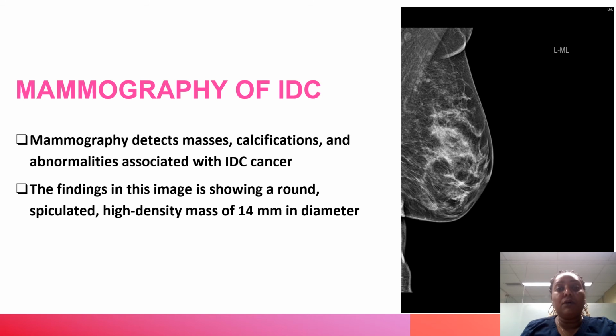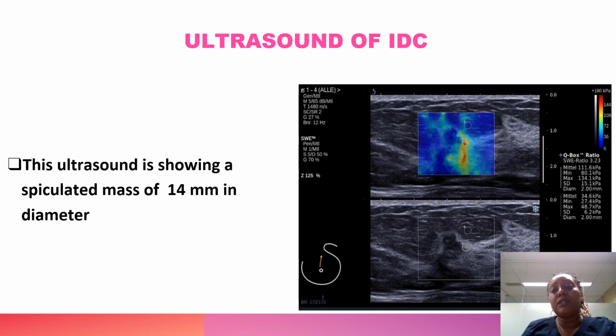Mammography of IDC. In this image, this is a finding of a spiculated, high density mass of 14 millimeters. And this is an ultrasound of the same patient with a 14 millimeter in diameter spiculated mass. It's around this area.